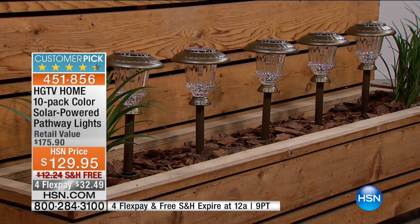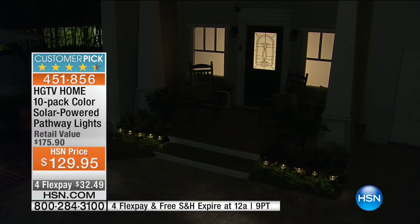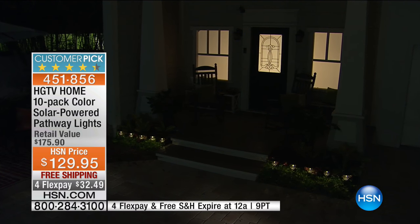For fall, and this is that time of year, especially as it starts getting darker earlier, that you're really going to want your lawn to look beautiful and get a little lighting there. We've got the perfect way to do it because we have your solar lights. And not only is this from HGTV Home Collection, this is the 10 pack. This is our super-sized pack.